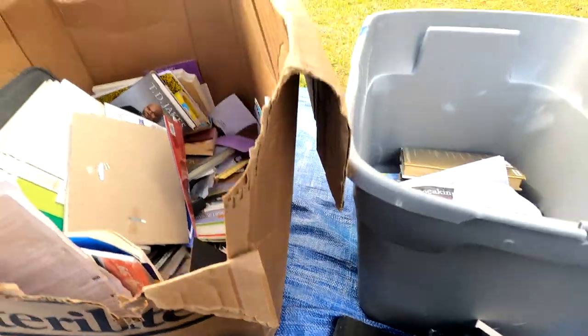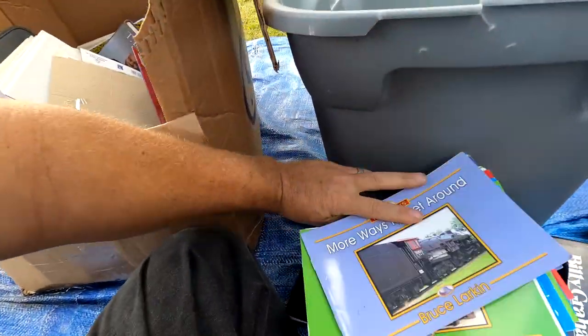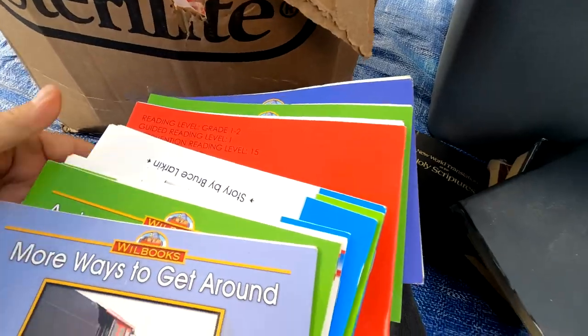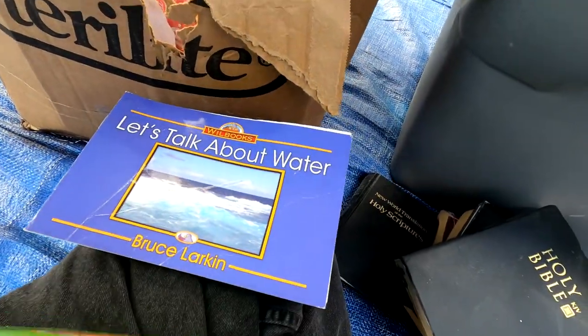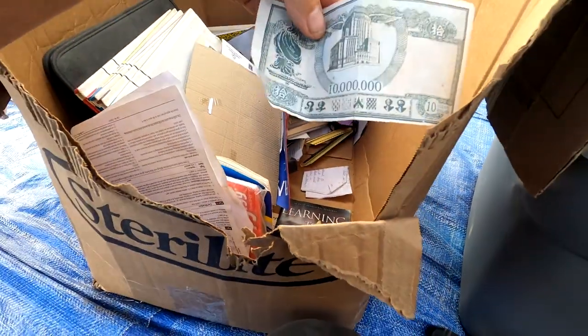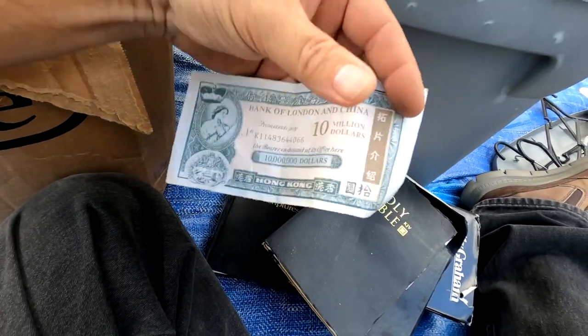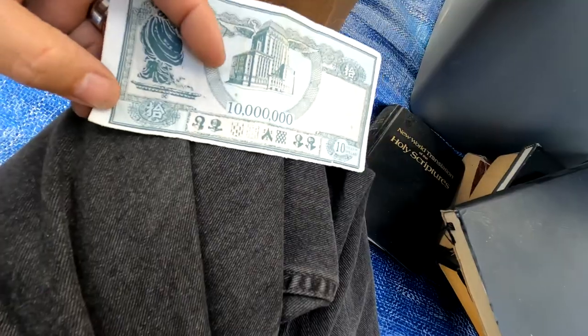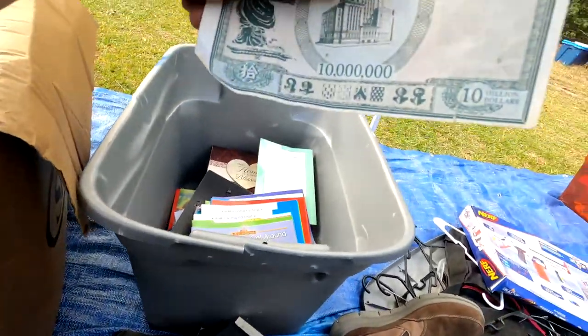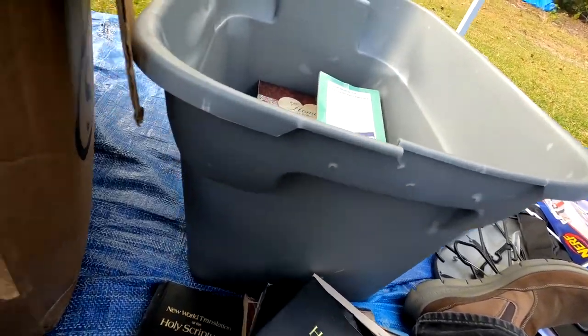I don't know. There's a thingy and a thingy and then more thingies. And here's some more thingy book thingies. So, yeah, there's a whole bunch of these little booklet thingies. So maybe for kids learning stuff, that could be good. And there's millions of $10, thousands of dollars. Don't believe that it's real money. Yeah, I don't think so. It doesn't appear to be real. So maybe it's fake. I'll look it up though. You never know. All right, what else we got in here?